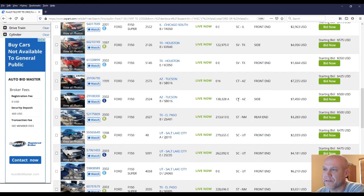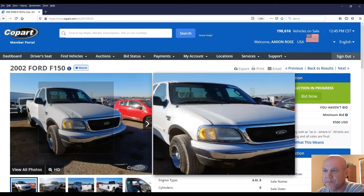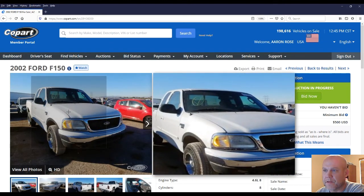Okay, what do we got here? 138,000, 2002. That's a pretty good looking truck. Doesn't look too bad.